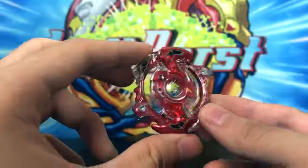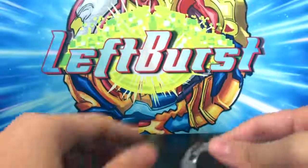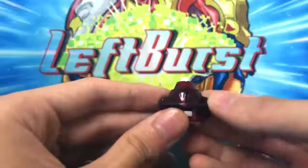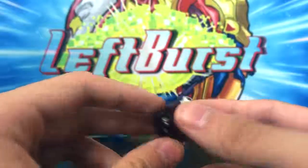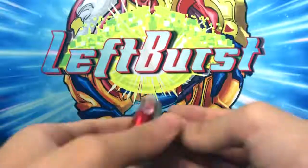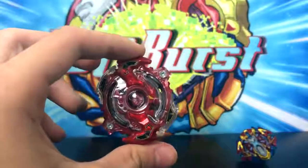So yeah, overall, the layer wasn't really competitive. The knuckle disc had decent weight for its time, but again, not the most competitive. The Unite driver was just kind of too unpredictable. So overall, the Beyblade was not the most competitive Beyblade out there, but it was really fun to watch. It's a really fun Beyblade to use.